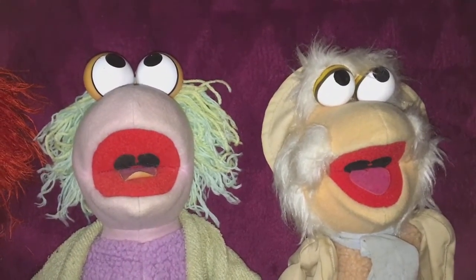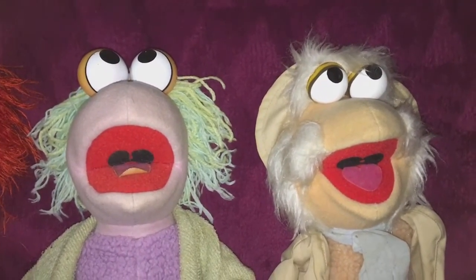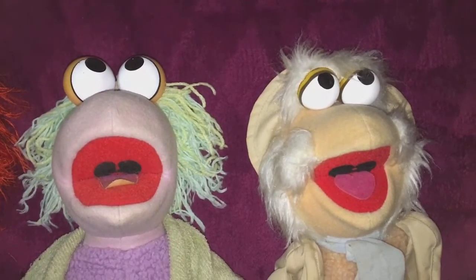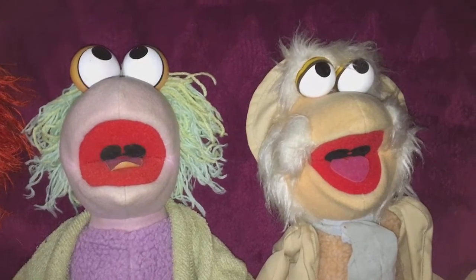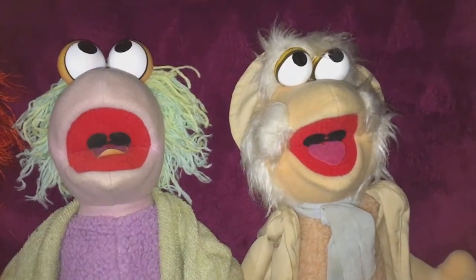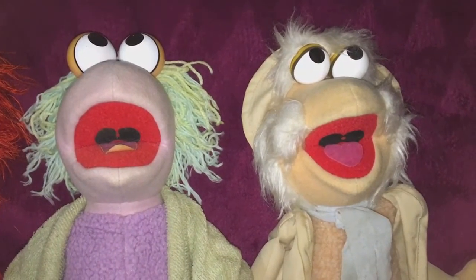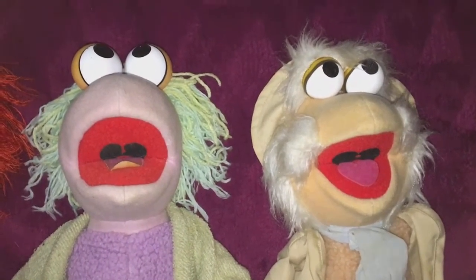I eventually found an Uncle Travelling Matt, and it's the only Fraggle I ever saw, and that was at a collector's fair somewhere. I think I got him for $10 or $15. So for the longest time, they were the only Fraggles that I had. Now, I wanted the other four, of course, but I just never saw them anywhere.